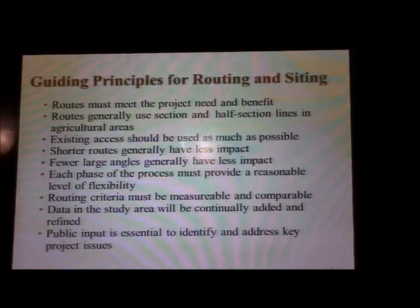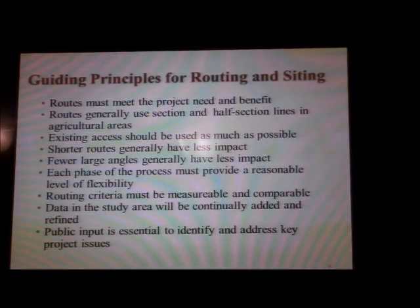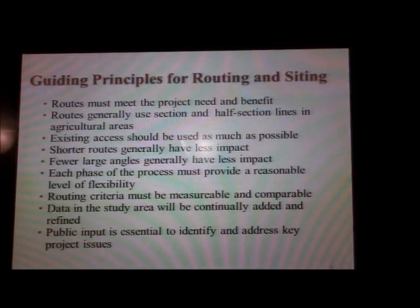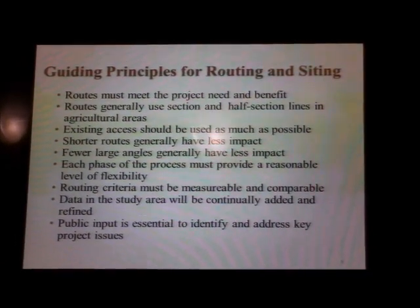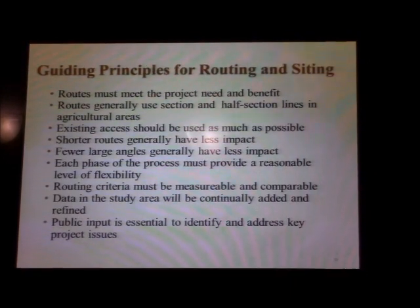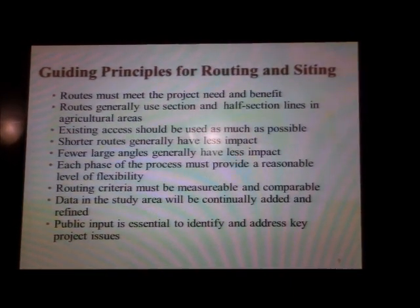We have to be able to measure and compare the criteria. We continue to add to the data and refine the data as we go along, so we don't start over, we build, and as we build, we go back and look at stuff that we looked at all the way through. And again, the public input is really essential to this process.